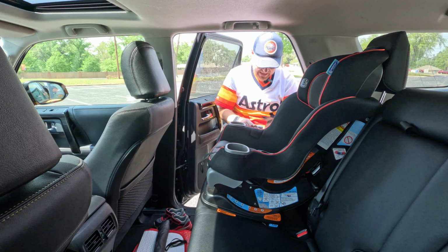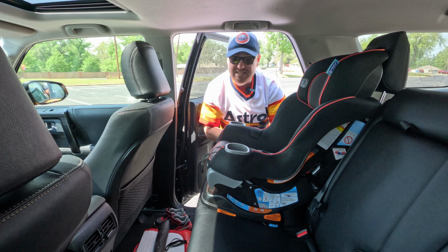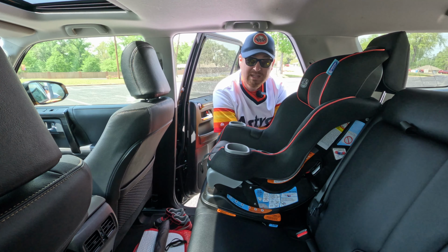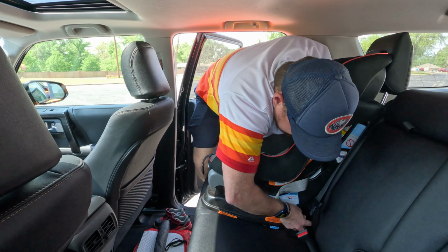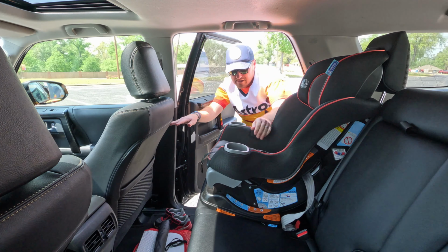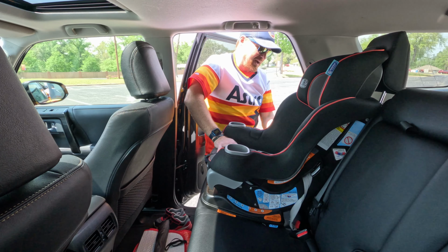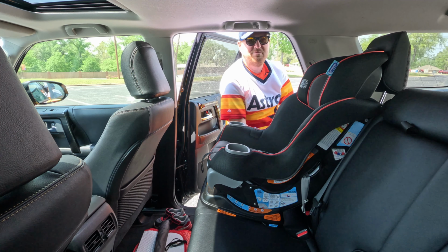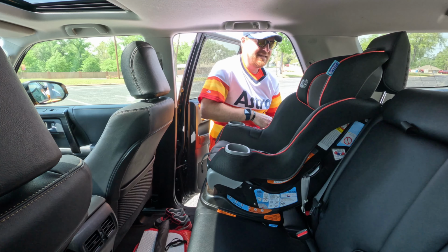The lower latch points on this are built into the seat back because of the way that these seats fold forward, and they are kind of tough to get to because they are surrounded by a little bit of the seat material. I know my first time putting this in, it was not my favorite, but once I figured out the trick of making sure my finger was in there first to open up that seat material, made it a whole lot easier to get in.